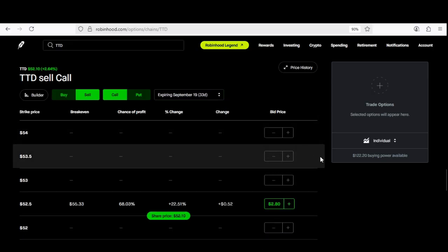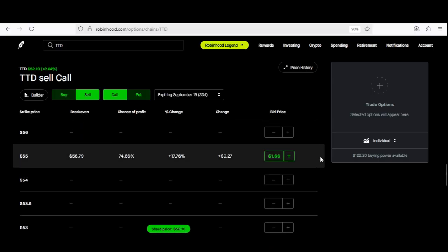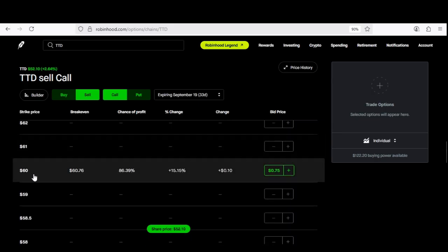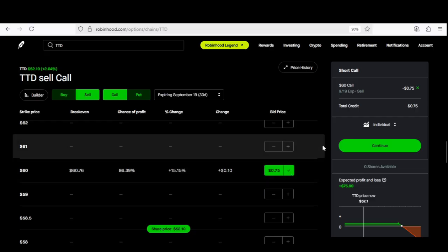Now I'm going to choose my strike price. For this one, I'm going to choose a strike price above the current share price, and let's go with the $60 price right here. With the $60 price, I will be receiving money because this new option strategy is an income generating option strategy. So I'll be getting $75 on a monthly basis. This option strategy is known as a covered call option strategy.